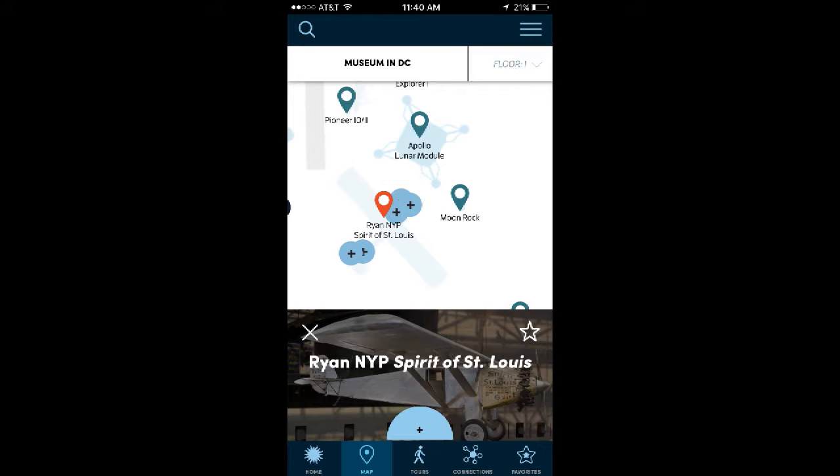How many didn't see the wall when they walked in? You kind of can't miss it. Kind of big. It's 200 square feet. 200 square feet of interactive surface. So, yes, enjoy.